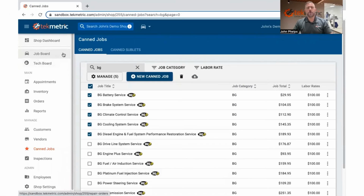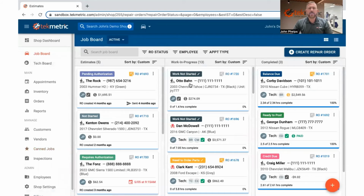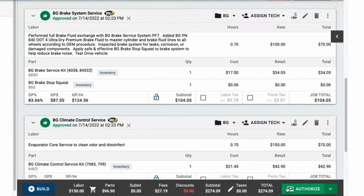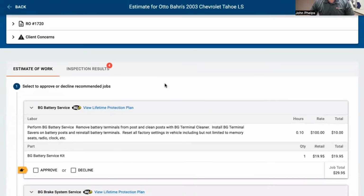But once those are turned on and once those are utilized properly, well, let's see what it actually does for your shops and for the customers. I've already got a customer right here that has a number of BG jobs on an estimate. When you send the estimate to your customers, it's going to look just like this. But keep in mind that BG branding is going to be on Techmetric's estimates when it's sent to a customer.